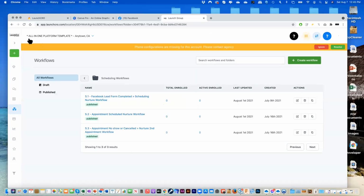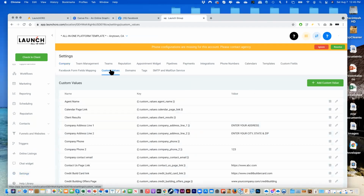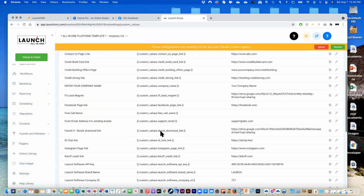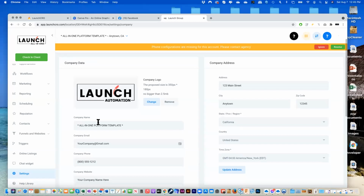One of the very first early steps that I recommend everybody do is go back to the settings, which is the little gear here at the bottom. Go back into this stuff, because this is the settings for your all-in-one system. And when I was talking about the placeholders a minute ago, I was talking about custom values. So when I said like location name and things like that, some of those already come from a fixed place like company name, company email, company phone number.